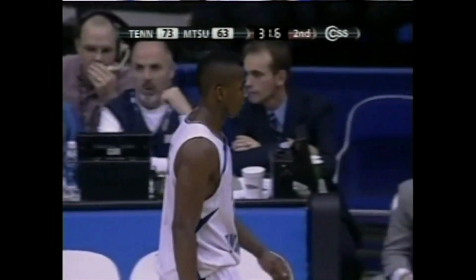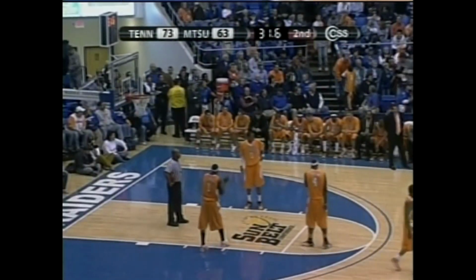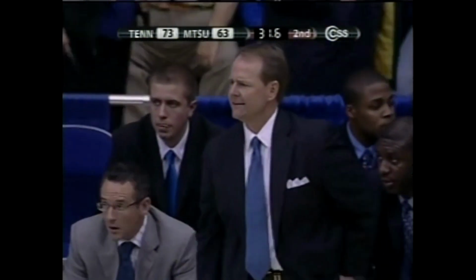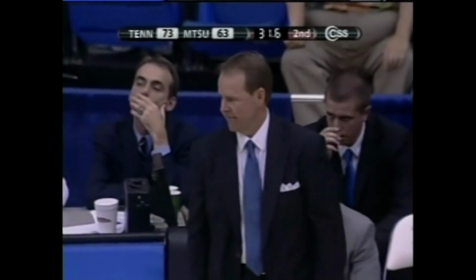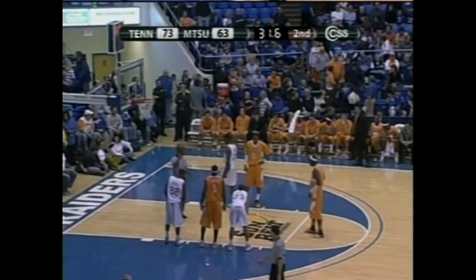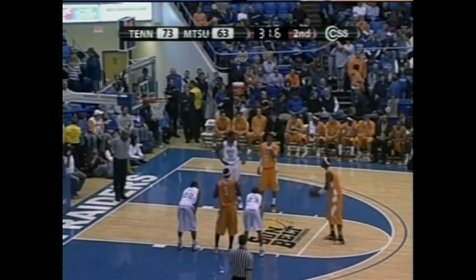Since the score was tied at 38, Willie, that was with 17:29. Tennessee has outscored Middle Tennessee 35-25. The margin, 10. They really had that one run that stretched it out to 10 or 11. I can't remember exactly how big the biggest lead was, but from then, Middle Tennessee's been fighting uphill to cut it in. They got it down to 5 or 6. They just couldn't quite get any closer.